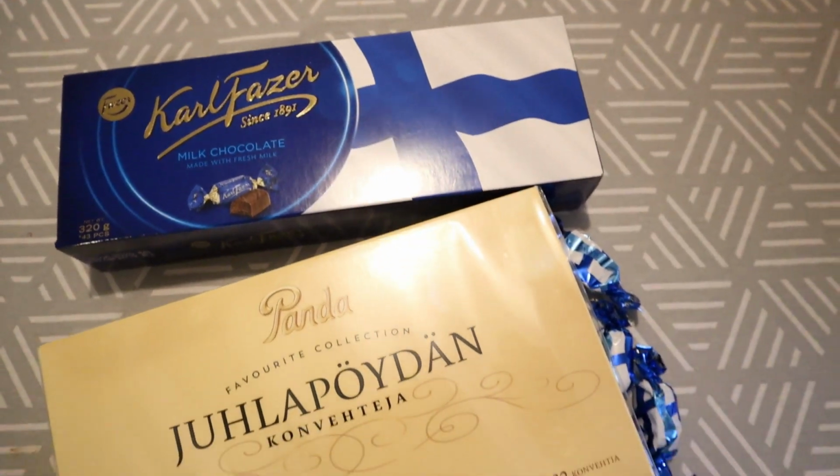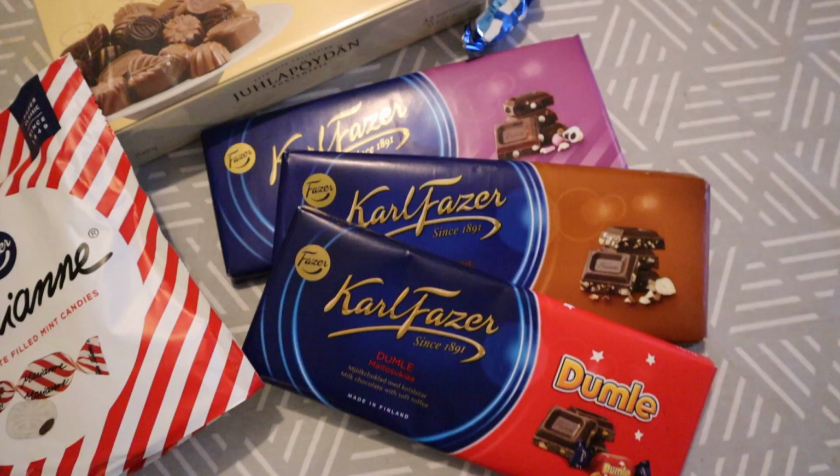Always make sure you have some Finnish sweets in stock as well. For example, blue is always a great one, and also juhlapöytä from Panda.